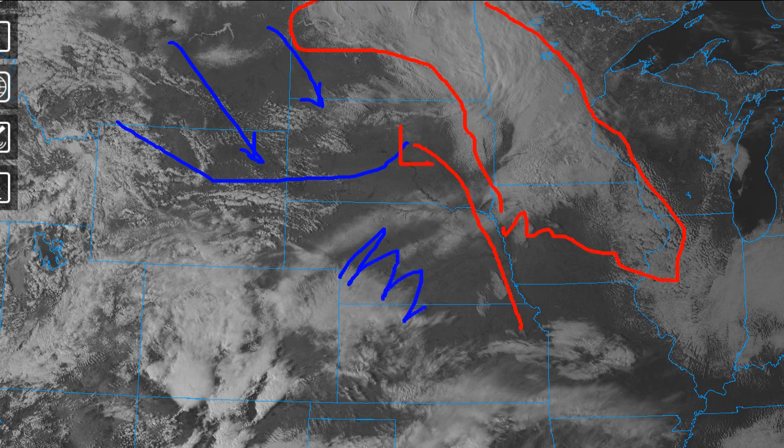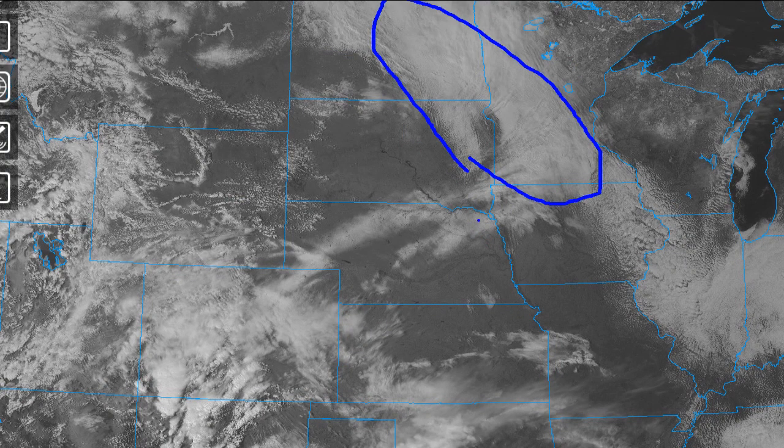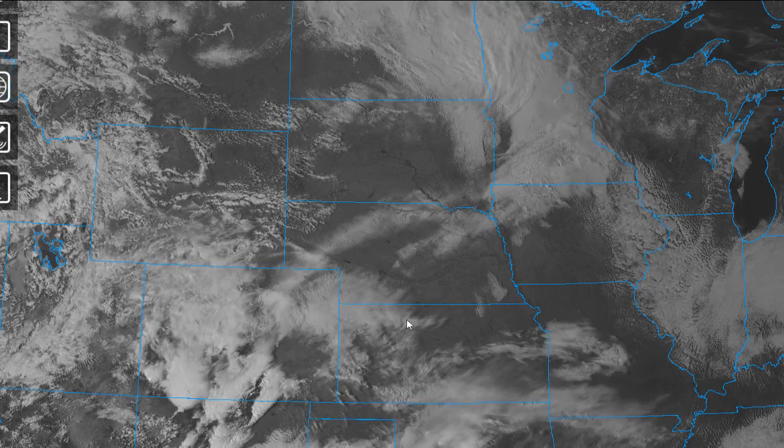So a very nice day in Nebraska, kind of burning away some of that snow that you see right there. And then kind of cold and cloudy all the way from Minneapolis up to Fargo and Bismarck.